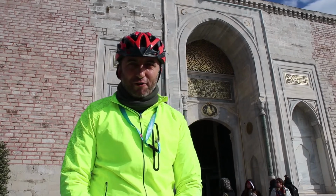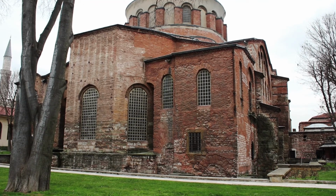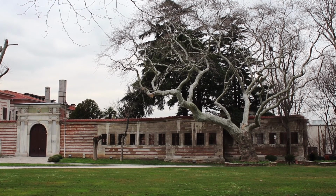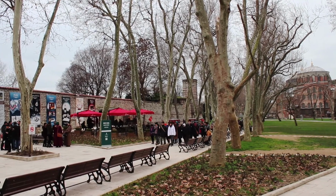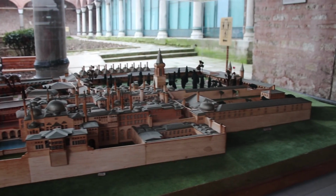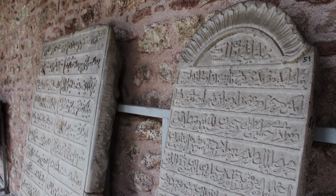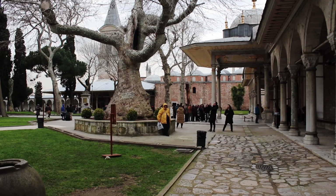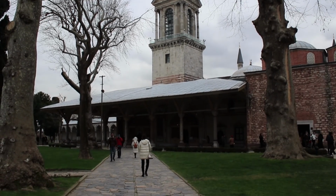Here we are in front of the Topkapı Palace. It is the first palace of the Ottoman Empire here in Istanbul. It was built in the second half of the 15th century and used up to the 19th century. For about 400 years Ottoman sultans lived in this palace. In the 19th century they moved to the Dolmabahçe Palace, and they lived there until the foundation of the Turkish Republic in 1923. Today both palaces are visited as museums.